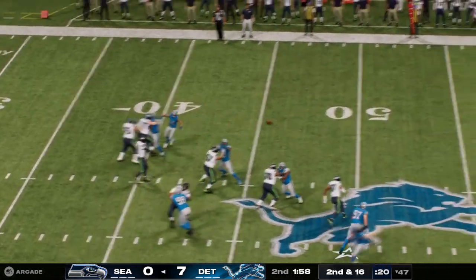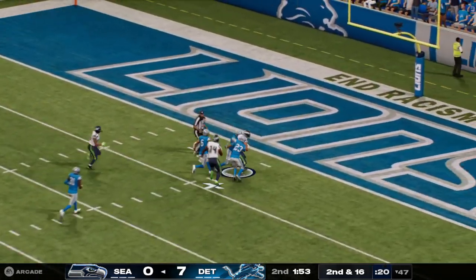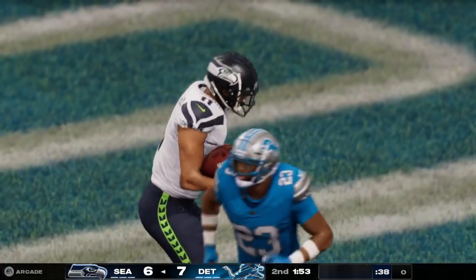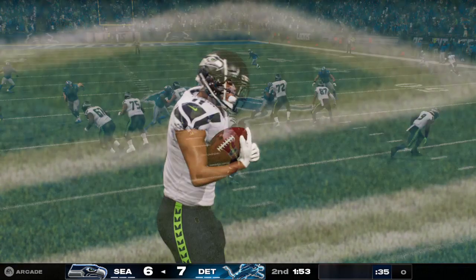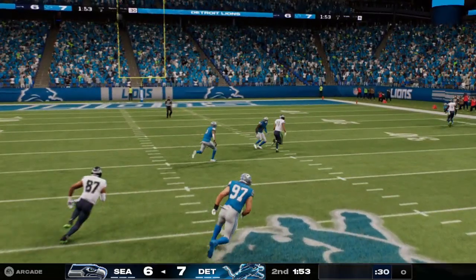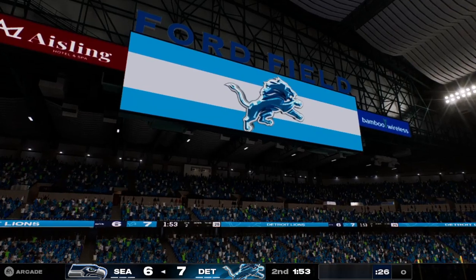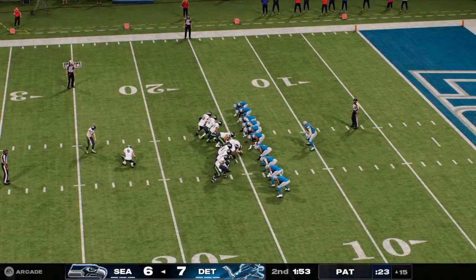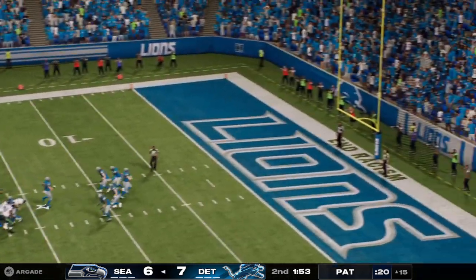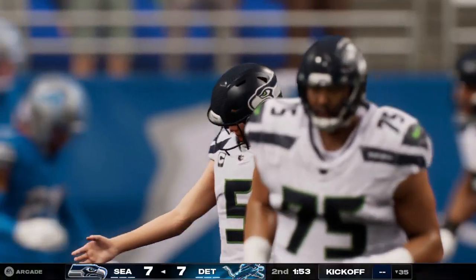On 2nd down, Smith. Complete to the former Buckeye, Jackson Smith-Njigba, and he will score. Touchdown, Seahawks. Jason Myers on to attempt the extra point. He gets it to go, and the Seahawks come right back to tie it at 7.